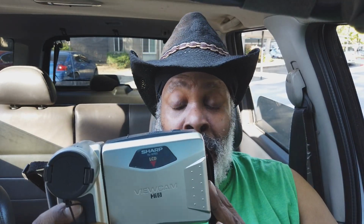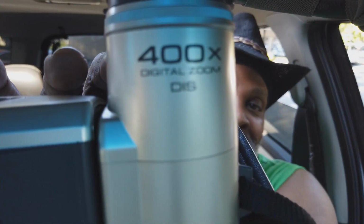I'm not gonna go into the full history. This is a High 8. So this was a very expensive camera. They had regular 8, and then they had High 8. High 8 meant it was more professional, more lines of resolution. I don't remember the lines of resolution on this camera. It also says it has a 400x digital zoom on here. Digital zoom is not that great, but that's how they were hyping it up. They would tell you right on the top, 400x. Y'all see that? 400x. I might have it upside down. No, it looks like it's right.